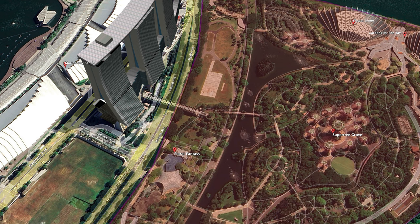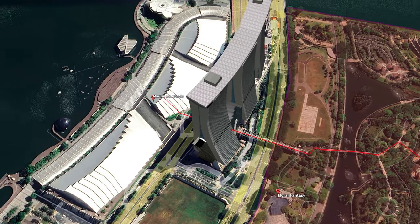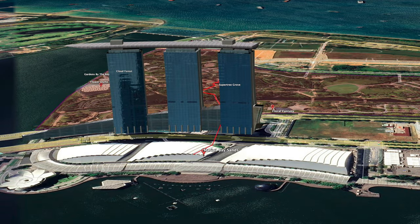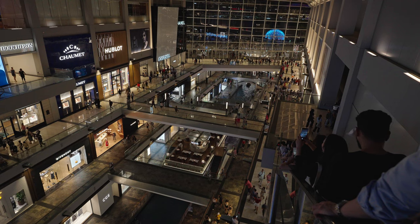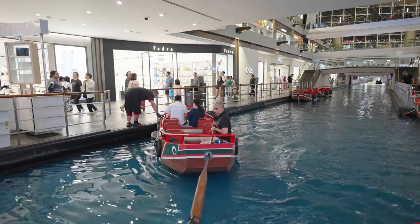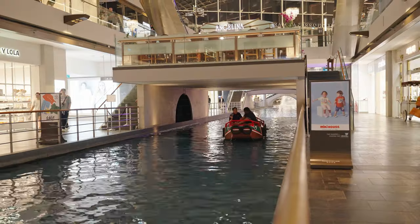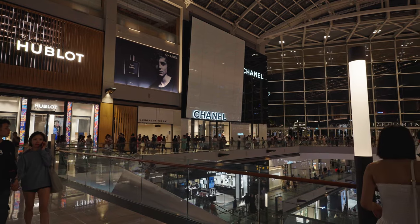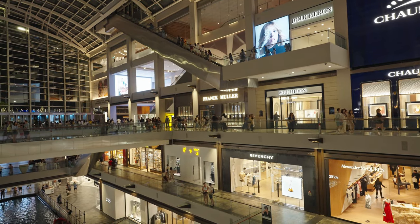So I don't always bring my friends to shopping malls in Singapore, but this shopping mall is different. It's right under that boat-looking building. To get there, just walk in that direction or follow the signboard that says Marina Bay Sands. There's a whole river that's running through the middle of the mall. They also have boat service. You'll also find many luxury brands here.